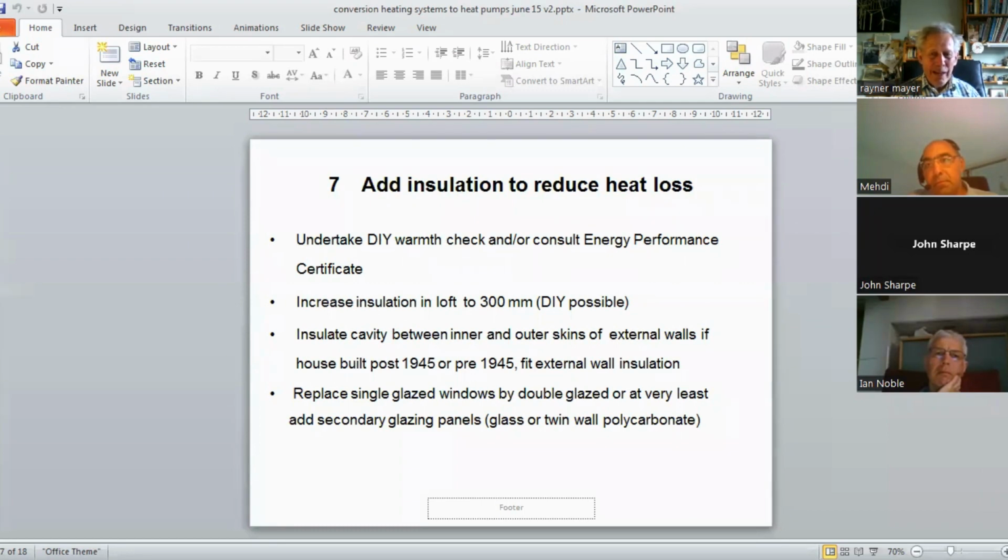In new homes, you might well get it, but what we're suggesting on this slide is that even using secondary glazing will significantly reduce the heat loss. And if you can afford it, double glazing is better, triple glazing is even better. Any other chats at all that we need?